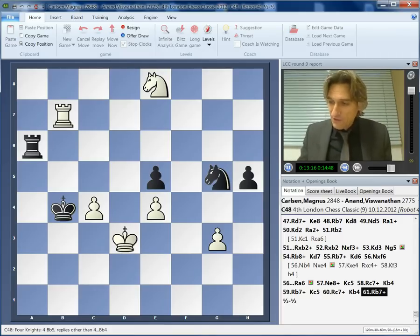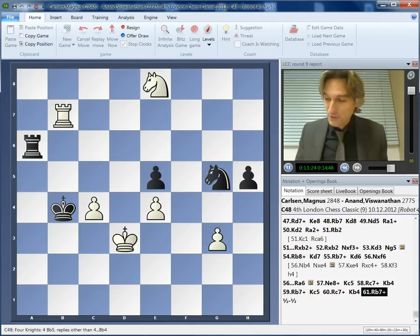So the final scores: Carlsen won the tournament with 18 out of a possible 24. Of course, we're using the football scoring system. Kramnik was second with 16. Adams and Nakamura were third, equal on 13 points.